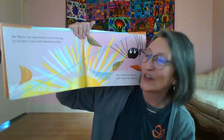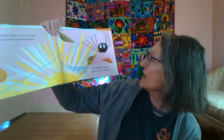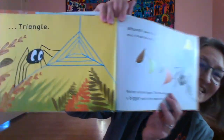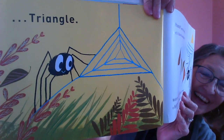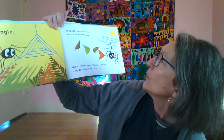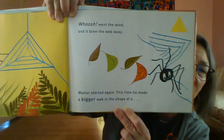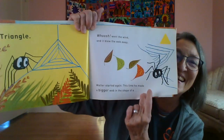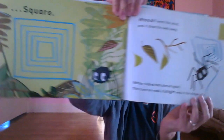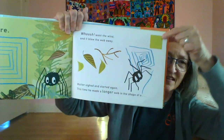But Walter was determined. So one morning, he decided to start with something simple. Very carefully, he made a small web in the shape of a... Oh! What shape did he make his web in? Can you see it? A triangle, huh? Whoosh! Went the wind, and the web blew away. Walter started again. This time he made a bigger web in the shape of a... What idea do you have? Ooh, do you see the triangle up there? Square! I wonder if that's gonna work. Whoosh! Went the wind, and it blew the web away. See the square there? There.